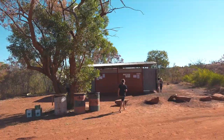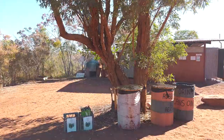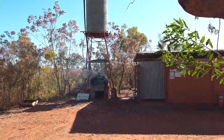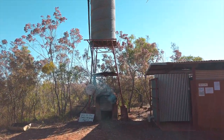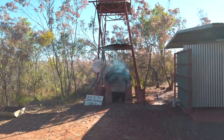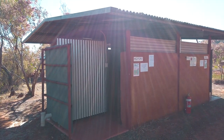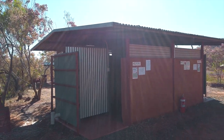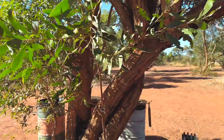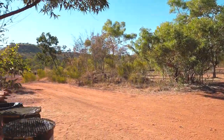So this is the amenities block. We've got some rubbish bins in front. Sometimes different stations do different recycling, which we always appreciate. This is an interesting part of this station. This is how they supply hot water to the showers. It's a big container that's heated by wood. And inside we've got a flushing toilet and two showers, and that's the same for women and men. Pretty basic, usually not a ton of space, so sometimes you do have to wait in line, but it does the job.